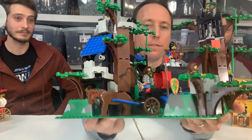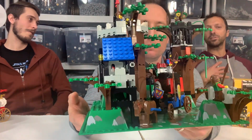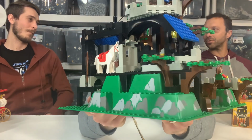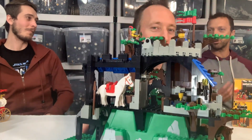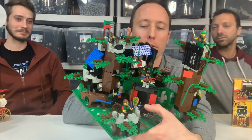Do you guys have a favorite faction? If I could speak for Mark, I don't know, Black Falcons or Forestmen, from the outside looking in, what I see him build. Yeah. I love this base plate. What would you say, Mark?